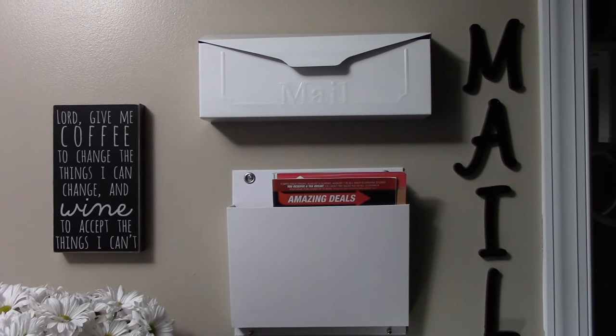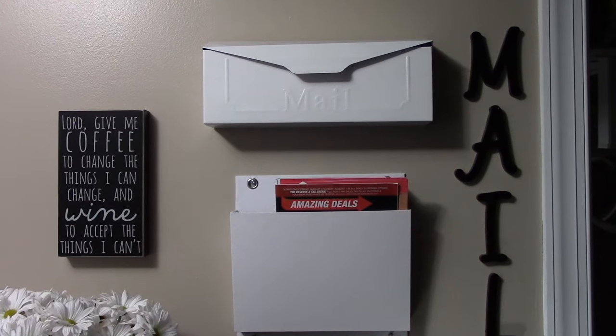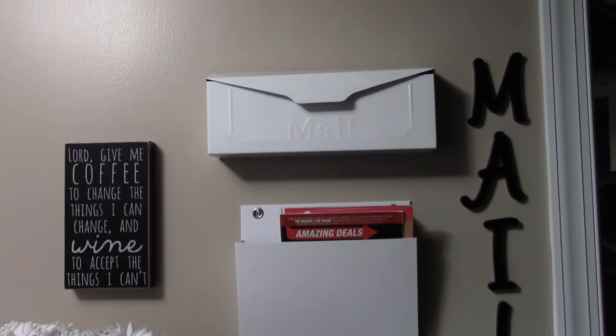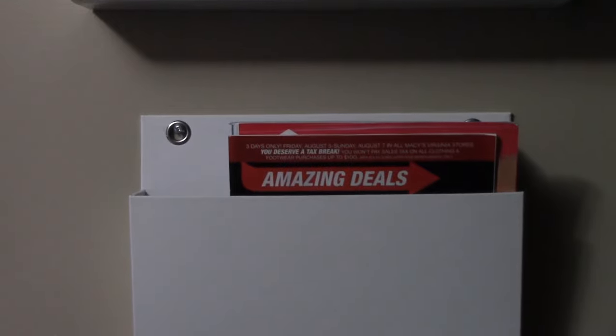All the mail on a daily basis that comes from the sorting area is put in this location. At the top here is where my correspondence and bills would go, and then down at the bottom is where the magazines and sale papers would go.